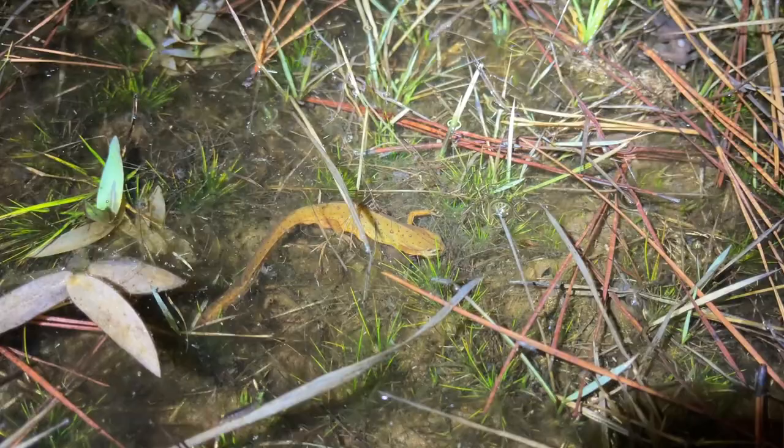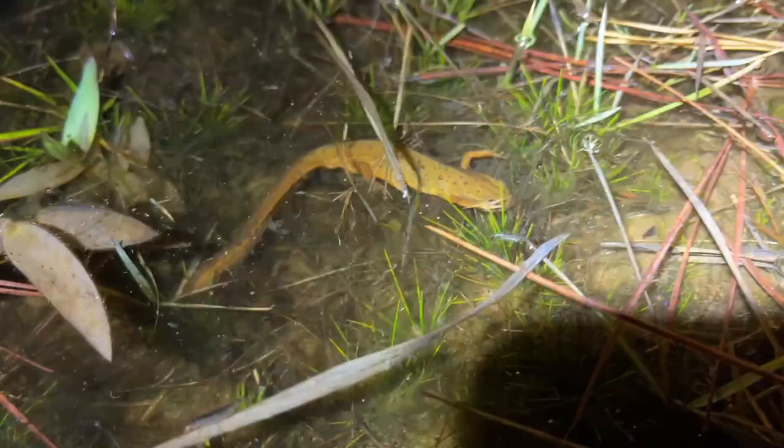Newt. Lots of these guys, as expected. These are generally the most common salamander we see out here. I'm gonna walk a little further and see what else I see. Here there's a couple toads. See a toad right here, just hanging out.